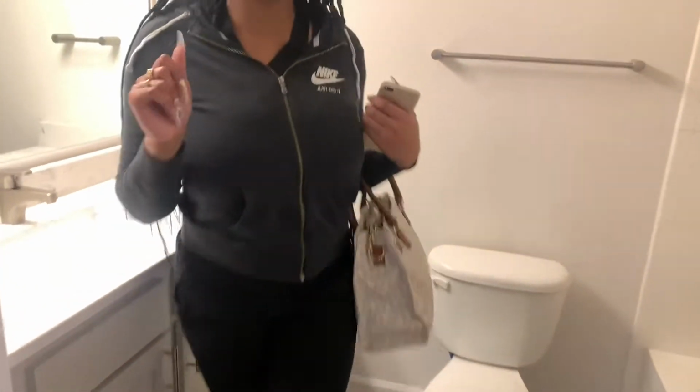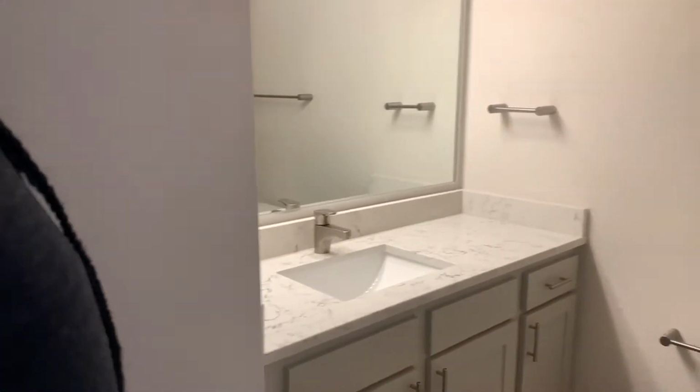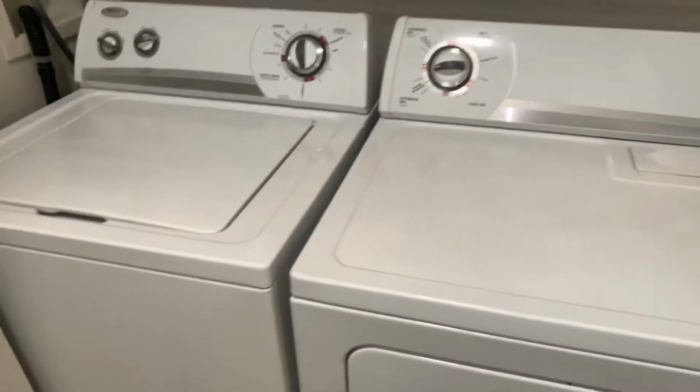And so the tubs, are they going to clean the tubs? I'll ask him to get them cleaner. Okay. Yeah. I have counter space. That's good. I don't have a big tub, but I don't really care about that. It comes with washer and dryer. Brand new.